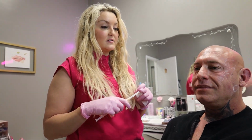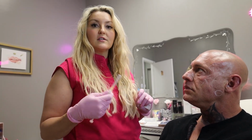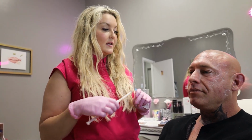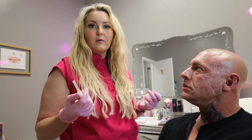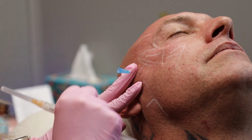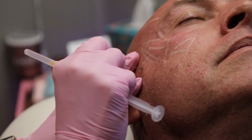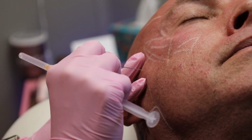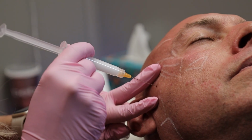So this minimizes the trauma, bruising, swelling, and lets us get into the right plane because we want to be in an area that's creating collagen. We don't want to be in the wrong area where it's not benefiting you. So little pinch. That is to get the actual port site for my cannula. You can see he's not even bleeding. I'm just going to put this right in.